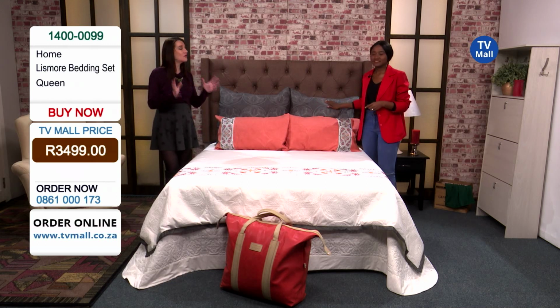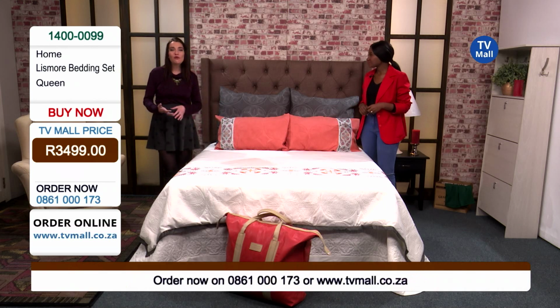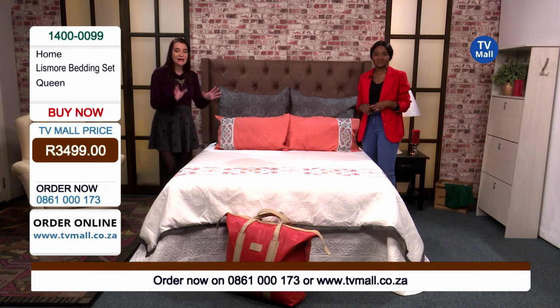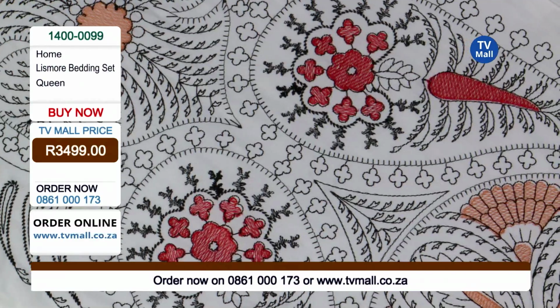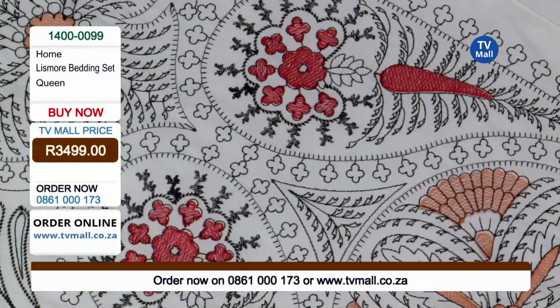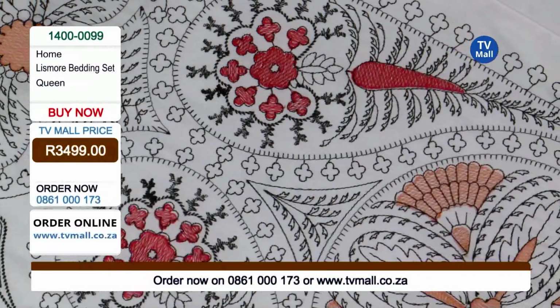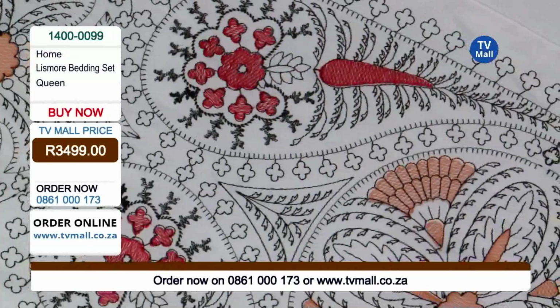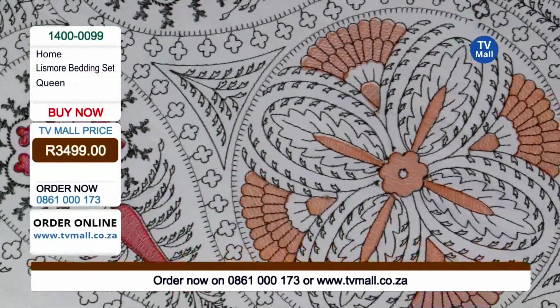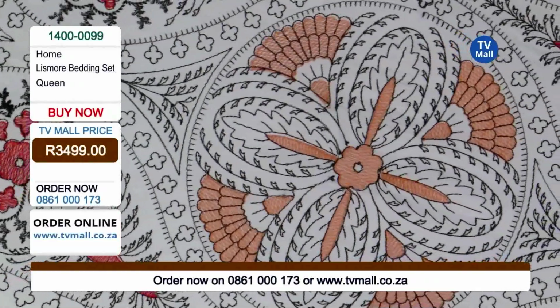So that means that you don't need to go anywhere else to look for any pillows, your Continental pillows, or your bedspread. It is all right here included, in very beautiful, neat packaging. Let me tell you, I just want to look at that beautiful embroidery. Look at that. It blows me away every time. The color popping that they have there, the black together with the orange and that red, really makes it stand out that much more.